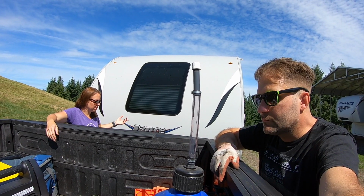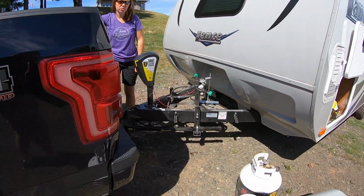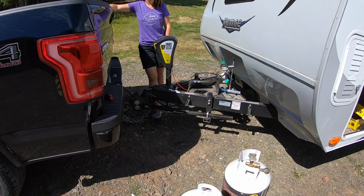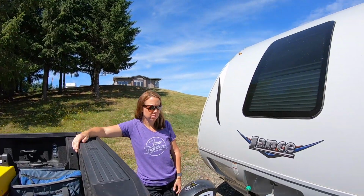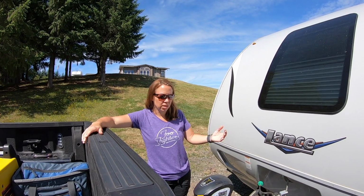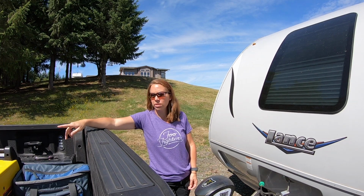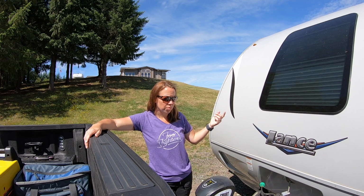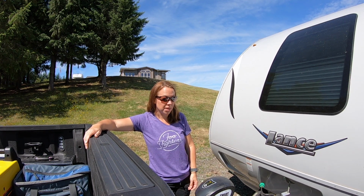One thing that's nice about the Lance that we got, it actually came with 3 propane tanks. You have 2 that are always hooked up, and then you have an extra. So that should be plenty. Like Jay said, we're only going to be gone for 2 days, so we are going to have more than enough. But if you're gone for a week, you want to make sure that all these tanks are full, that the generator is full, and that you have extra gas in a can. Your propane is going to be on 100% of the time, running your fridge at minimum.